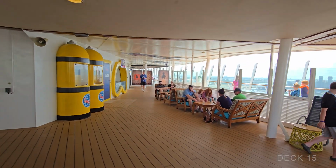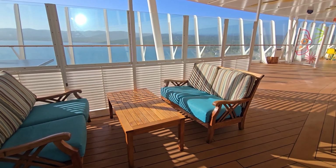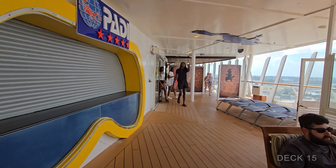And back here, I love this little walkway coming from the pool area. I love these chairs. There's a breeze because it's kind of open to the air, and it's just a nice place to sit. Really comfortable.